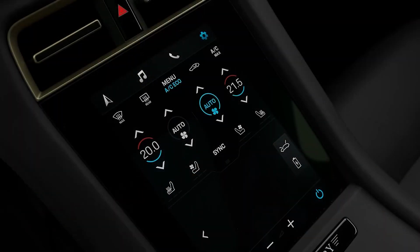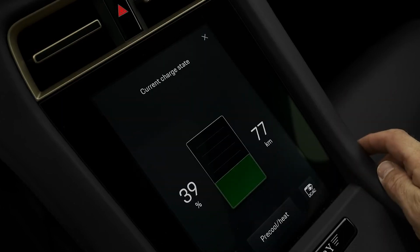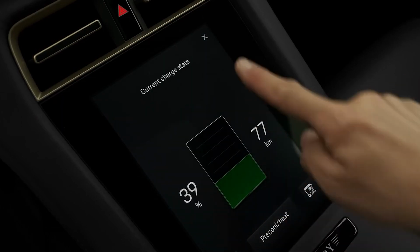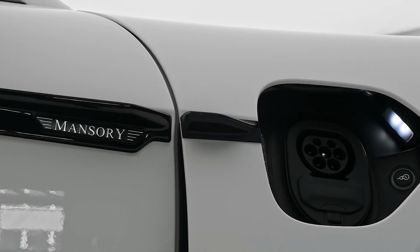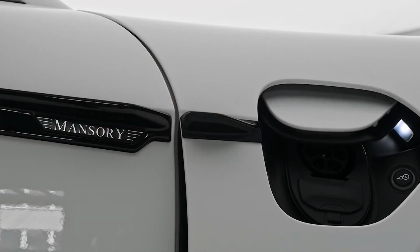The Taycan is also quick to charge, taking just 21 minutes to recharge with a range of 24 to 188 miles. The total range of the Turbo S is 380 kilometers, 235 miles.